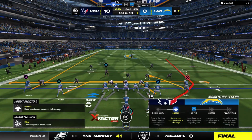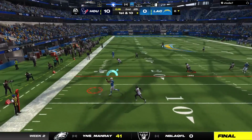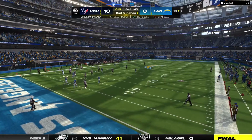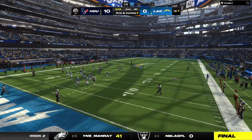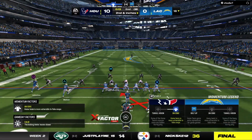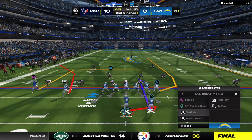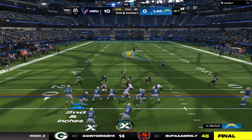The Charger drive about to get going. They go back to the air here after the INT on the last drive. And that's good for a pickup of 10 yards. And they'll be left with a second and about a foot. Now another timeout called for by the offense as they'll stop it with 13 seconds to play in half number 1. Herbert changing things up.